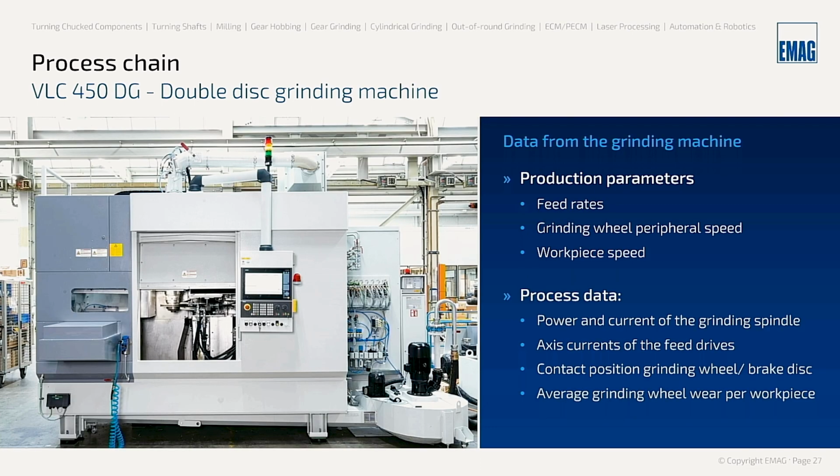Yeah, and we also collect parameters and data from the grinding machines. The production parameters are feed rates, for example, grinding wheel speed and workpiece speed, and the process data are power and current of the grinding spindle, axis current of the feed drives, the contact position between grinding wheel and brake disc, and we could calculate the average grinding wheel wear per workpiece.